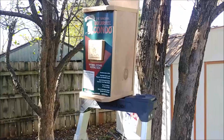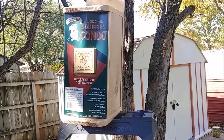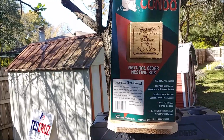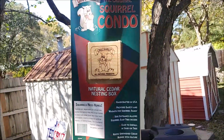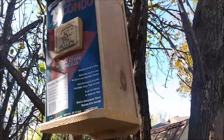I'm pretty excited about it. I'm glad that they're going to have a nice place, it's supposed to get down in the low 30s tonight. So it makes me feel good to get a family of squirrels hunkering down in here and all staying warm, away from the cold wind and the elements. Pretty feel-good operation here.